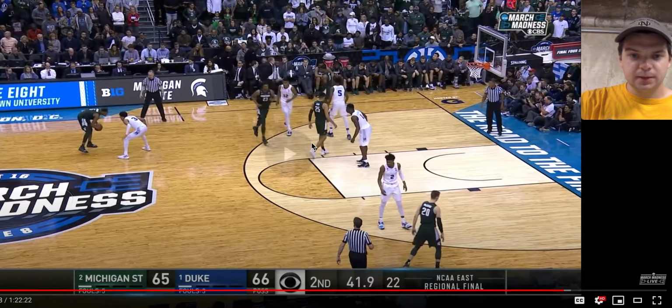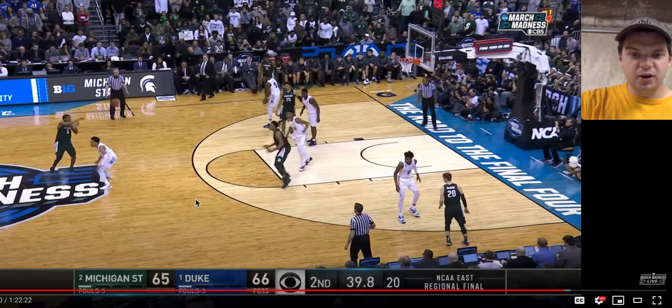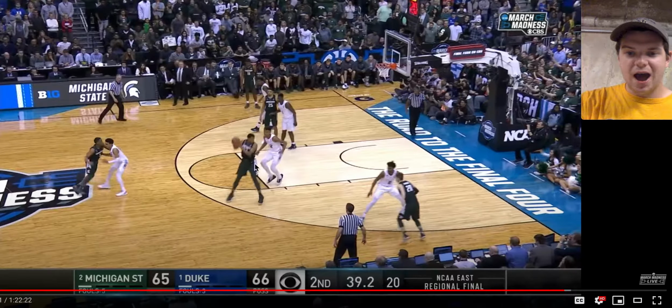Okay, here we go. So again, he has the ball right here. He's going to pass it to Tillman, Tillman in the high post. They're looking for McQuaid. McQuaid's not going to be open. And little Cassius Winston is going to set a pin down on Zion Williamson, the big bad Zion Williamson, right? It's going to get Goins open enough, and he's going to knock down this three.